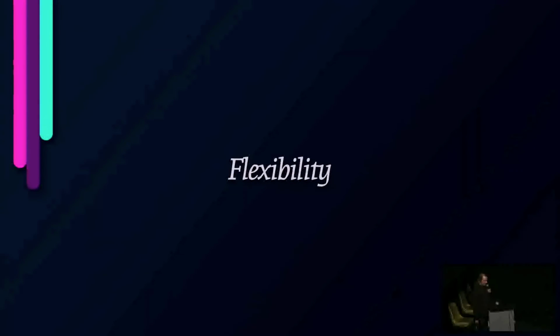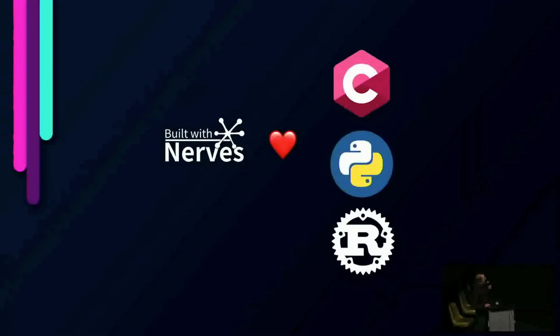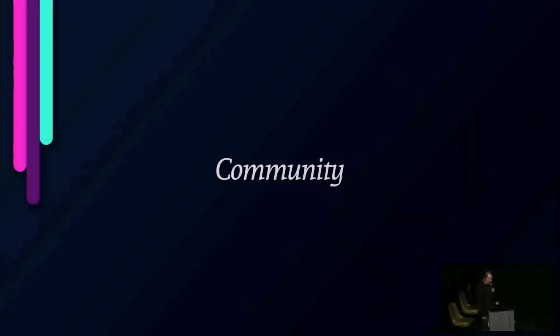And also flexibility. If you're building with Nerves, as with anything in the Erlang ecosystem, you can use ports to bring over C programs, Python programs, Rust programs into your system. So it's very easy to be very flexible with your code in the Nerves ecosystem.